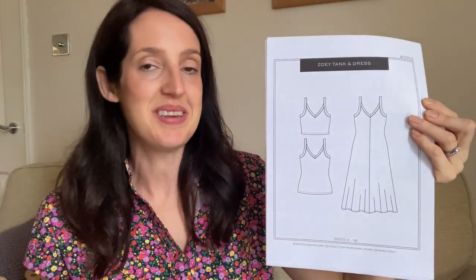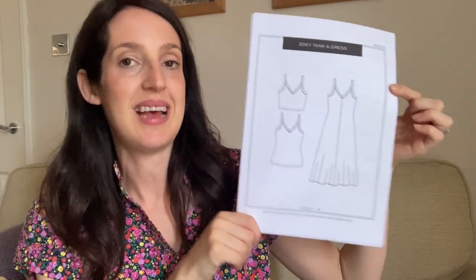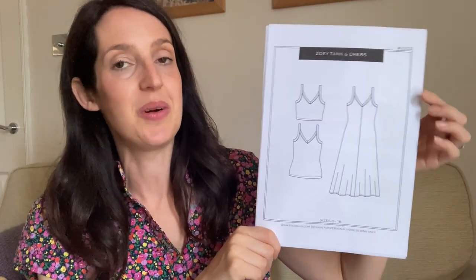Obviously, early in the video, I was talking about the Ogden cami and how much I like that one. And so when I saw True Bias had a new pattern out, well, I'm always interested in what they've got as their new pattern. And I really like the look of this one.